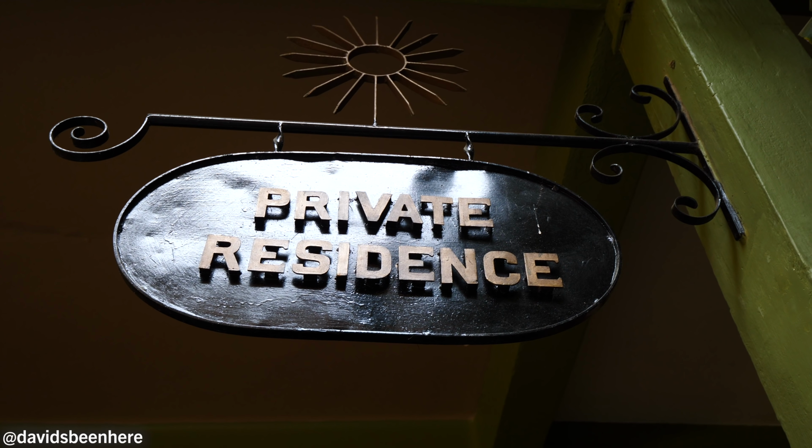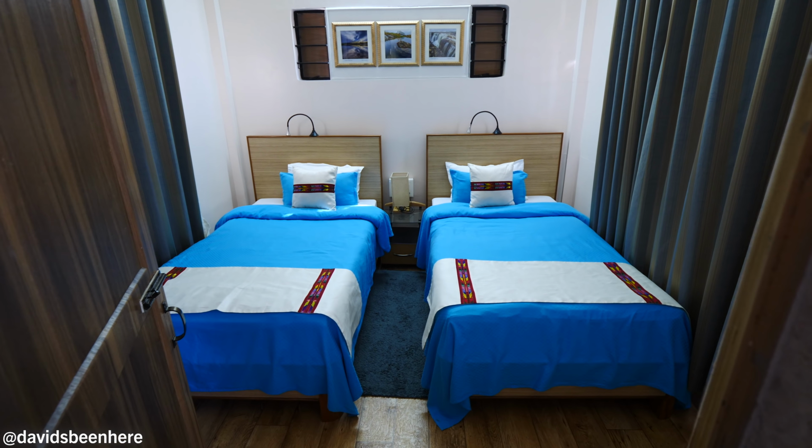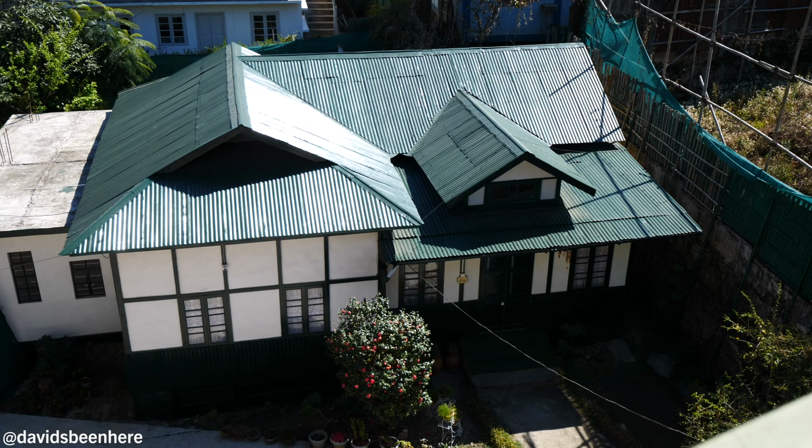Super strong coffee. Good morning guys, this is David Hoffman from Davidsbeenhere in Shillong, Meghalaya, India, Northeast India. And today I'm going to give you my guest house apartment tour. This place is awesome. This is called the Soram Villa Homestay. They have 5 rooms and they have a cottage.